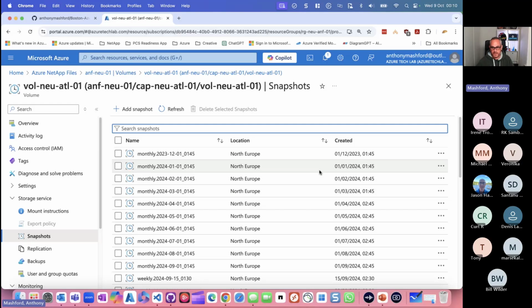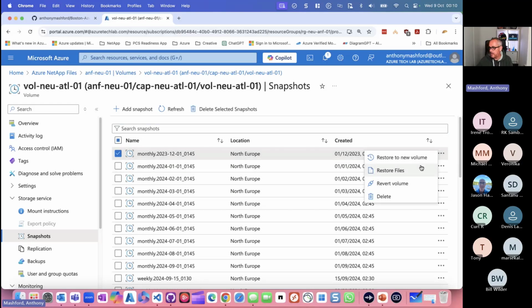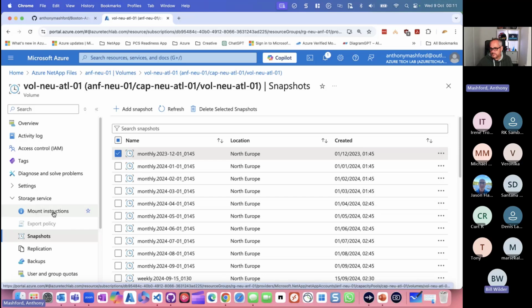If, God forbid, there's a CrowdStrike issue again, I can come in here and restore this snapshot to a new volume. I can restore individual files from within the volume, or I can just revert the volume back to this snapshot point in time. So extremely powerful, especially in a BCDR scenario, if, God forbid, you needed to recover.